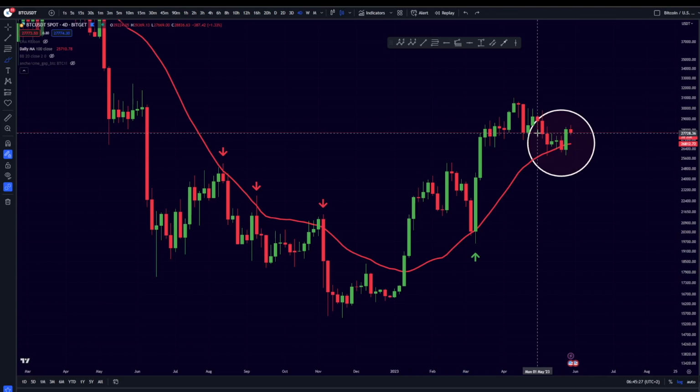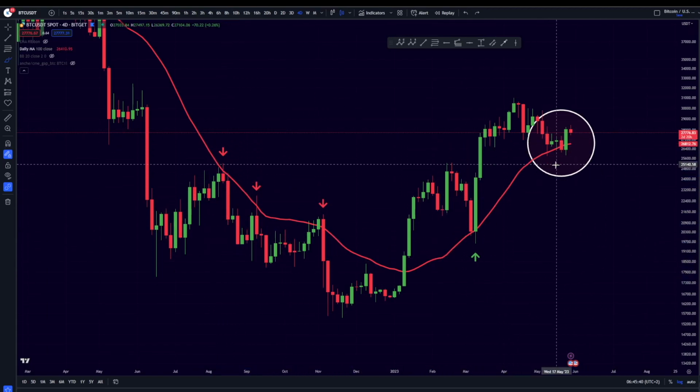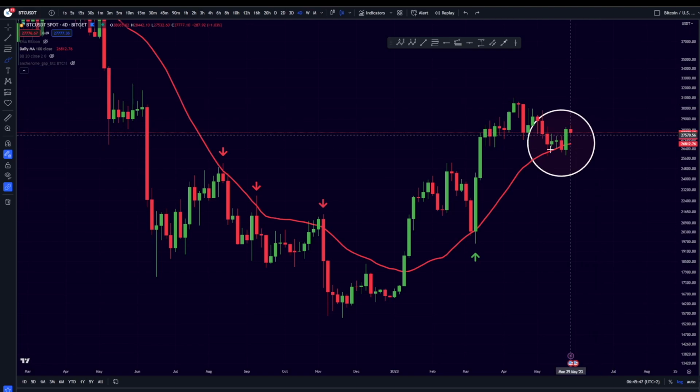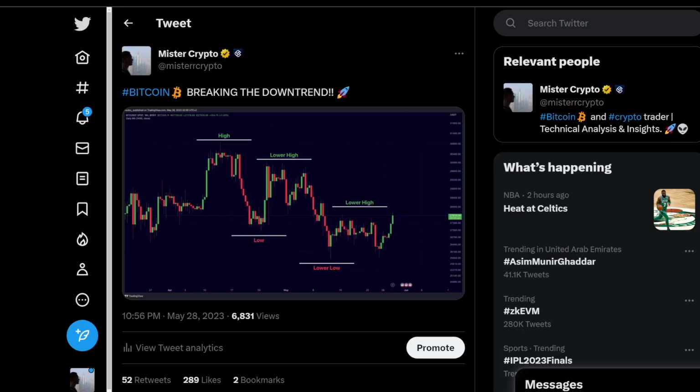We got a very beautiful rejection or also support at this current level. Right now it is flipping from resistance into support, and once again getting another bounce. If we get some follow through, that would be looking very good. Of course, these previous times we got a lot of follow through towards the downside, and also right here towards the upside. So that is indeed looking very good for Bitcoin, as we are currently breaking our downtrend into an uptrend.